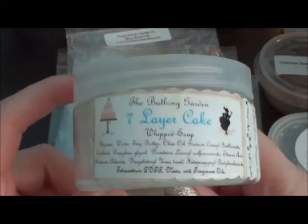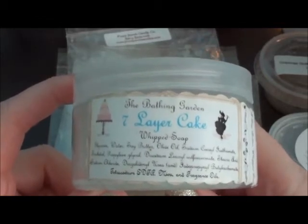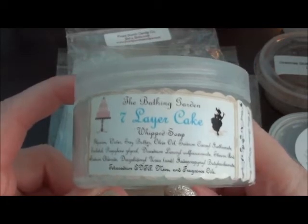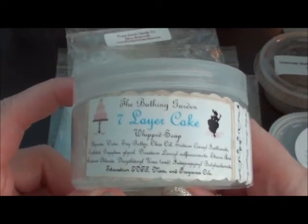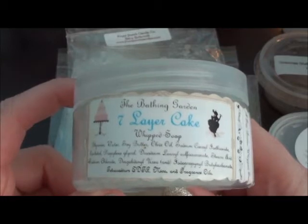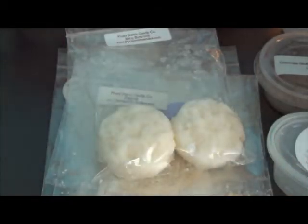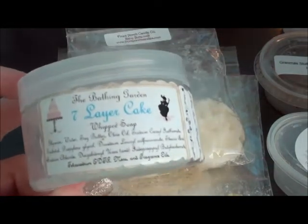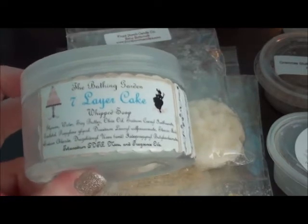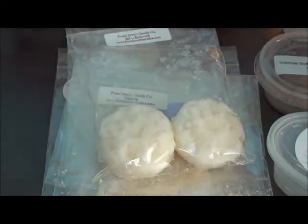Okay, so the next item I want to talk about is this 7-layer cake from the Bathing Garden. I usually like her whipped soaps, and I love her 7-layer cake in the sugar scrub. It is to die for. It is so delicious. For some reason in the whipped soap though, the 7-layer cake scent did not translate as well. I feel like the base of the soap was very dominant. Like whatever she uses for her soap base was coming through more than the 7-layer cake scent. Because if you smell her soap, and then you smell her whipped sugar scrub right next to it, they don't smell similar at all. So this one would not be a repurchase, but the 7-layer cake scrub I would definitely get again. In fact, I'm hoarding my last one in the shower right now.